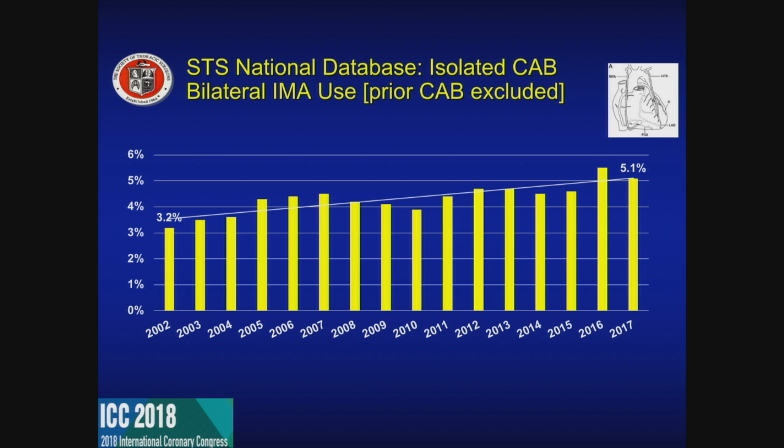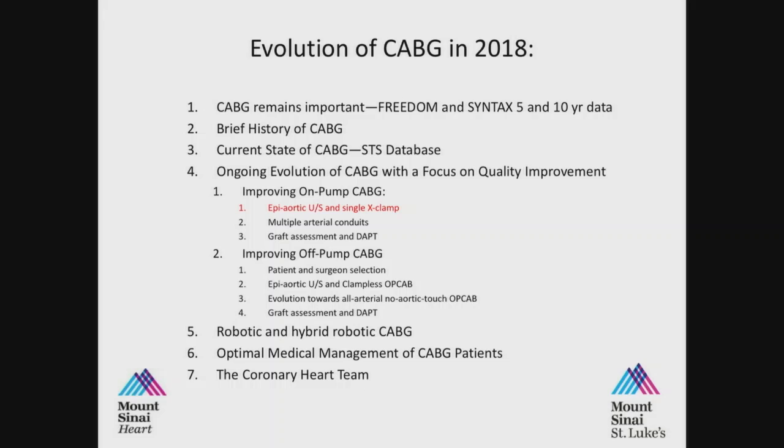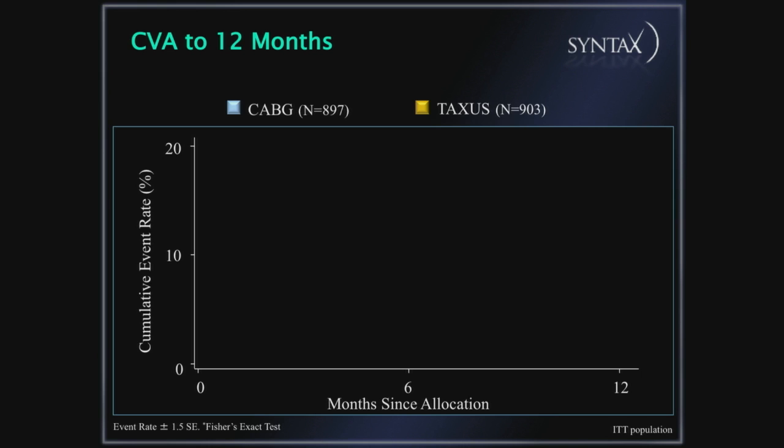Radial artery graft use has actually declined over time, probably because we didn't have a trial demonstrating survival benefit. Now we do. I hope that will change. But again, surgeons are not generally putting their best foot forward. There are some reasons for that that we could talk about, but part of it's training, part of it's time in the OR, part of it's a rigid focus on very short-term metrics with no credit given to surgeons for longer-term survival.